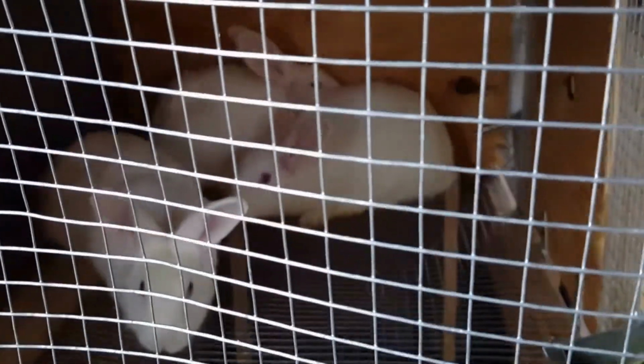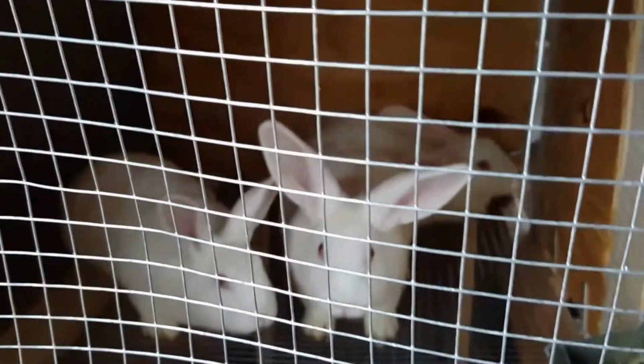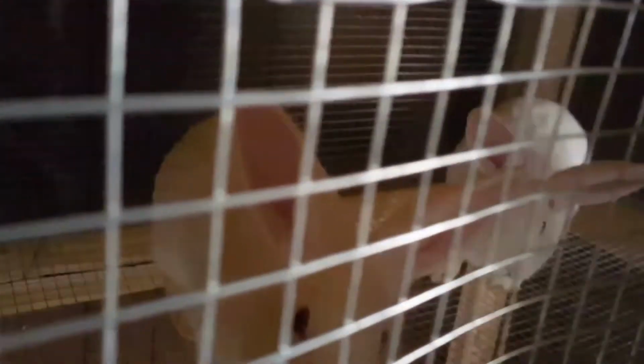All right, now these guys are in the grow out pen. There's 3 on this side, and I've got 2 more in here, and they're getting pretty close. They just need another couple of weeks before they're heading to freezer camp. So that's the first batch.